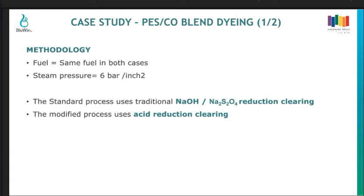We have a polyester cotton blend, where people usually use dyeing. All the processes, I'm just going to keep everything the same: the machine, fuel, steam, pressure, all the processes exactly the same. In the standard process, people usually follow alkali and hydrose, which is sodium hydrosulfide, Na2S2O4, used as a reducing agent, which can give you emission of SOx, of course. The modified process will be with an acid reducing clearing agent.